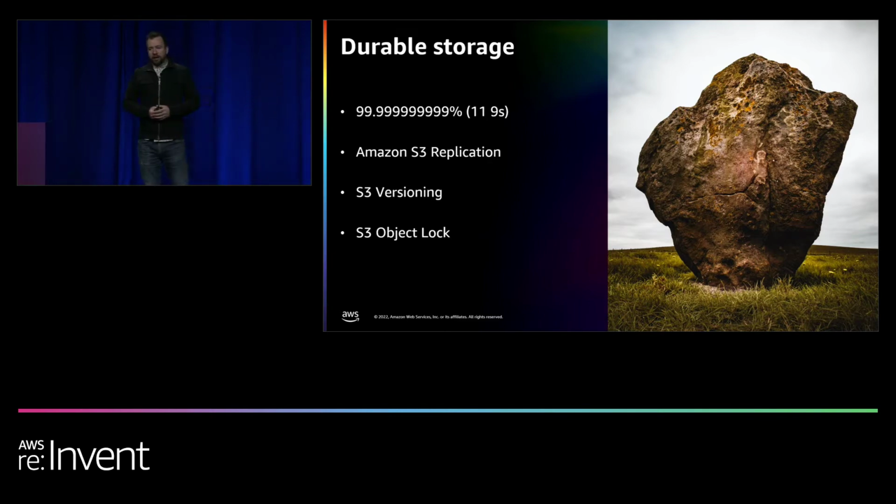What if you delete objects by accident? That's definitely a concern as well. So again, layered on top of S3 is S3 versioning, the ability to configure S3 so that older versions of files are retained if they're deleted or modified.